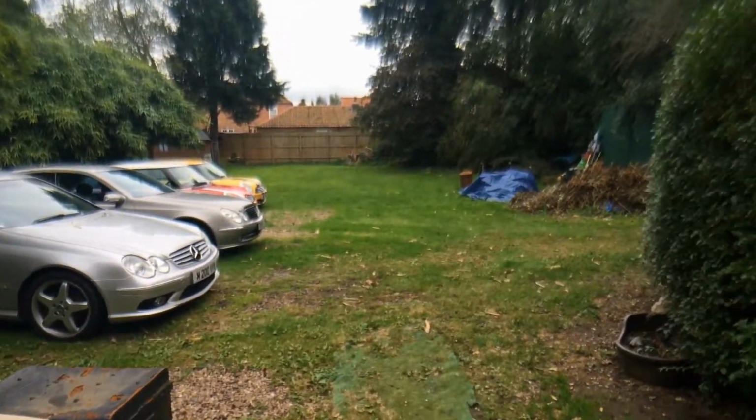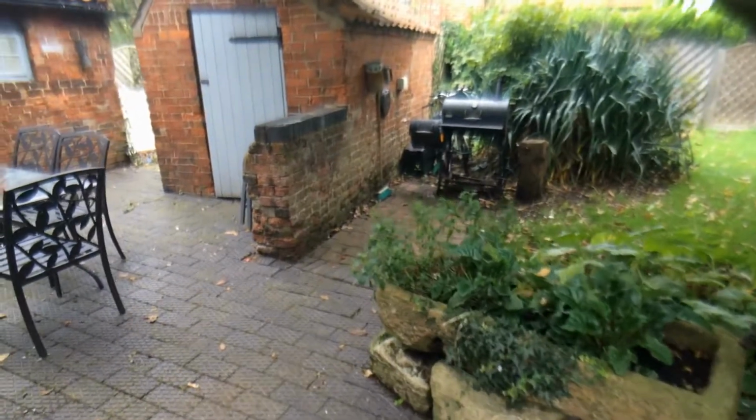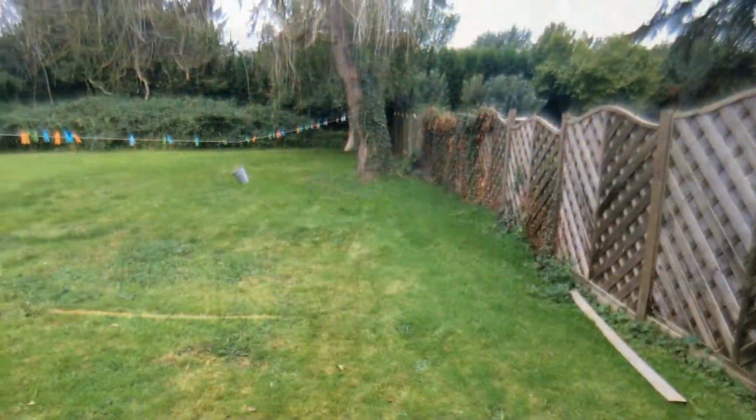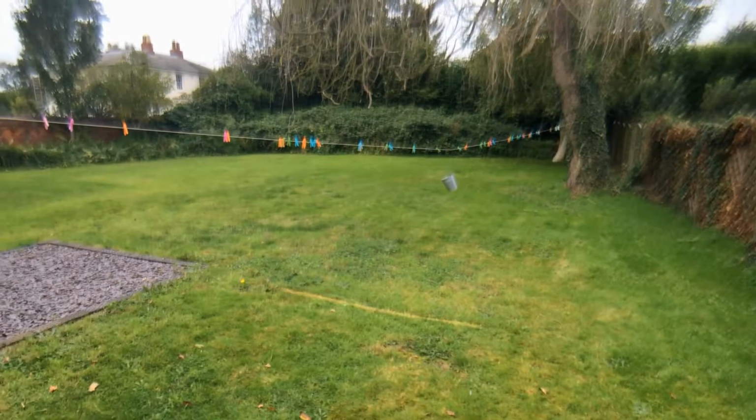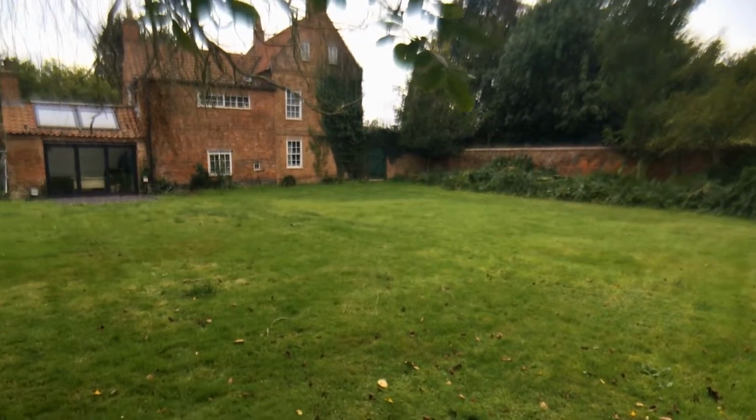A secure gated access leads to private off-road parking for several cars, caravan or motorhome. This lovely property really needs to be viewed to fully appreciate the location, the character and charm and the spacious accommodation on offer.